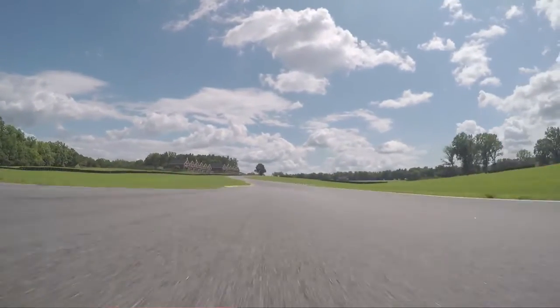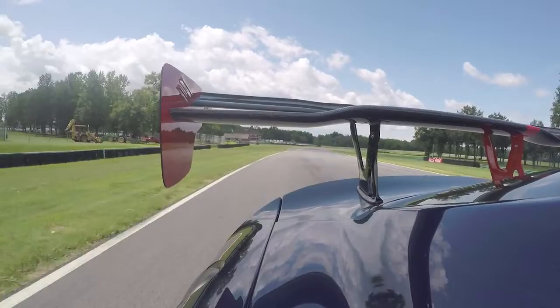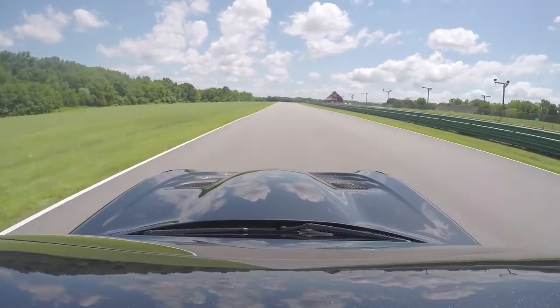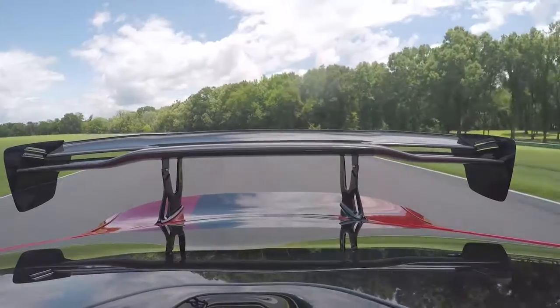It's a pure, totally honed race car for the track, and it's still street legal, so you can drive it to the track. I don't know why you would, but if you can get this thing on the track, it's one of the fastest cars you could buy today.